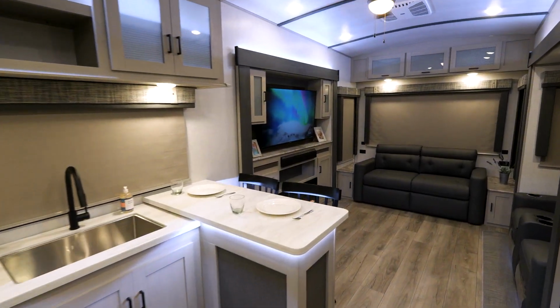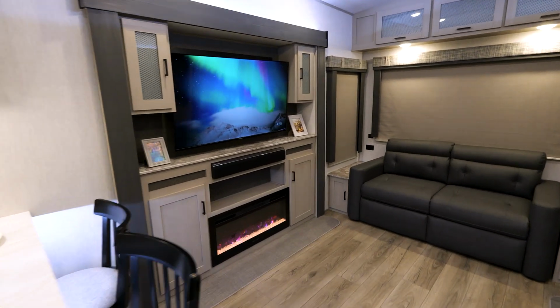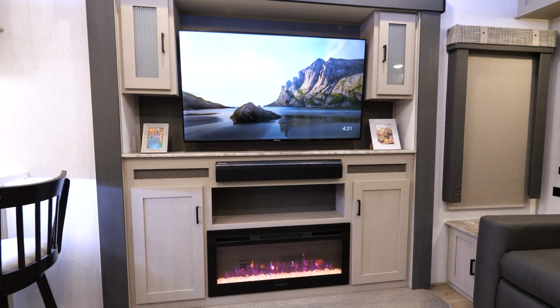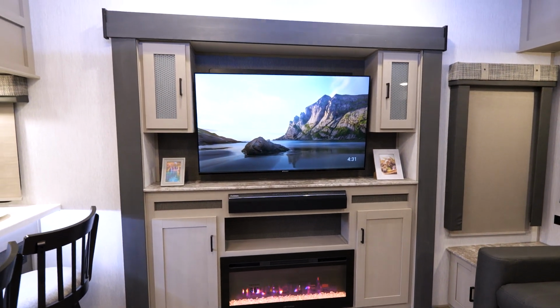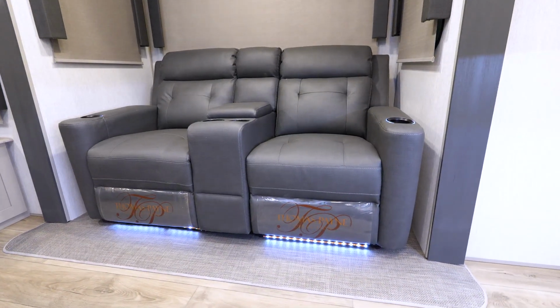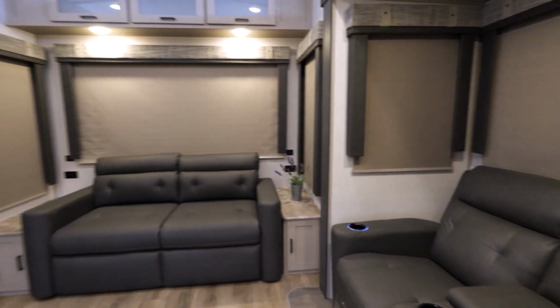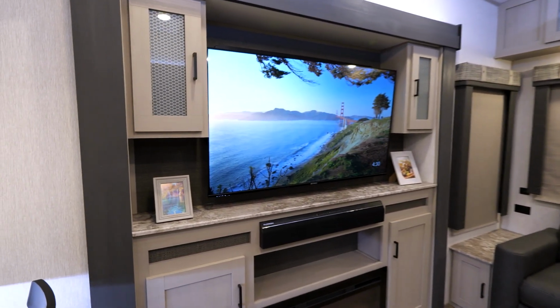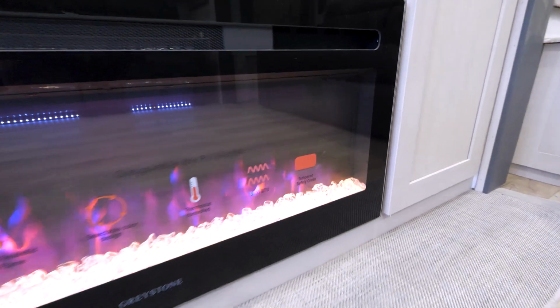Now that we're in the back, we have our rear entertainment. So this is the big twist back here. So you're used to seeing, like I was saying, 3 pieces of furniture. Now you get the trifold sleeper sofa. You still get your theater seating directly across your TV and your fireplace. It's a 36-inch fireplace that duals as an electric space heater on a cool night, so we don't have to burn our propane.